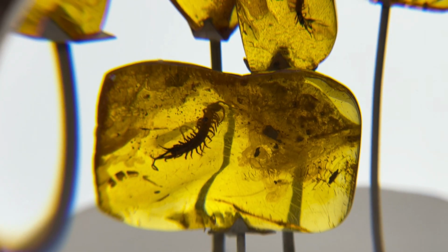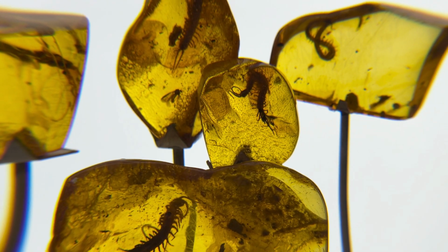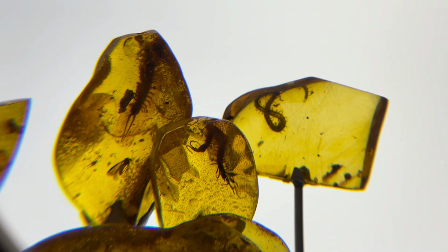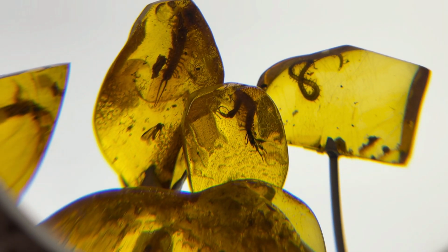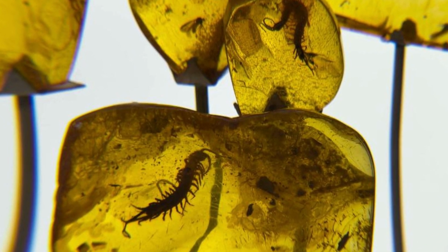In this stand we can observe the centipedes in amber, more precisely Scolopendras. Quite a threatening name, isn't it? Centipedes are predatory arthropods belonging to the class Chilopoda, an arthropod group which also includes millipedes and other multi-legged creatures.